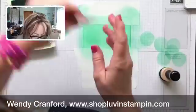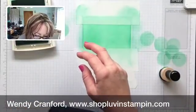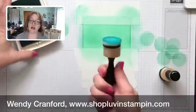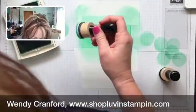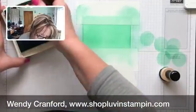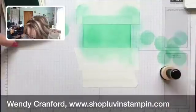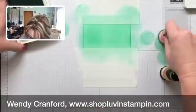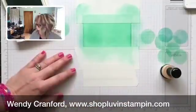And this could totally backfire on me. So pray for me. Is everybody praying? Let's hope this doesn't backfire because that'll be the pits. But listen, hell or high water, we're finishing this card. So there it is. Okay, so I think this is Bermuda Bay, actually. Oh, I think it's gonna be all right.